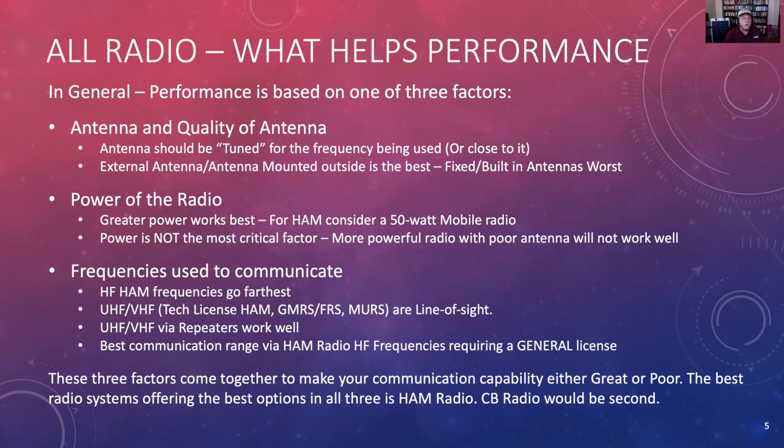Okay, for all radio systems, what helps performance? In general, performance is going to be based on one of 3 factors: the antenna and the quality of the antenna, the power of the radio, and the frequencies used to communicate. The antenna should be tuned. It needs to be a specific length for the frequency or frequency range that's being used. External antennas, or an antenna mounted outside, is the best type of antenna. A fixed or built-in antenna is going to be the worst.